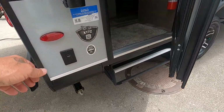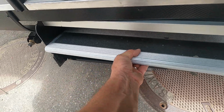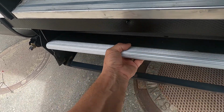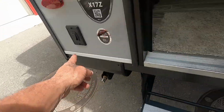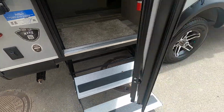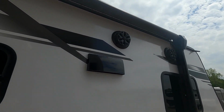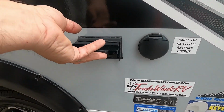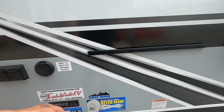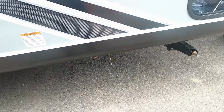Coming around this side, there's a light for your step, which will pull out straight towards you. Straight one-handed. They have a light for at night. Outdoor speakers. This is a vent for your microwave. Prep for a TV too. You can hook up a TV out here, 110s and cable. A lip for a grill along with a quick connect.